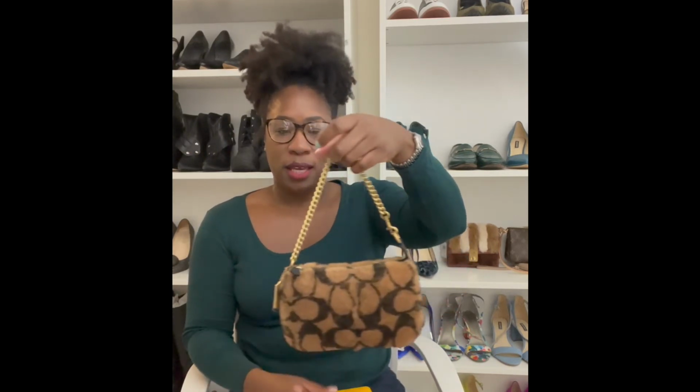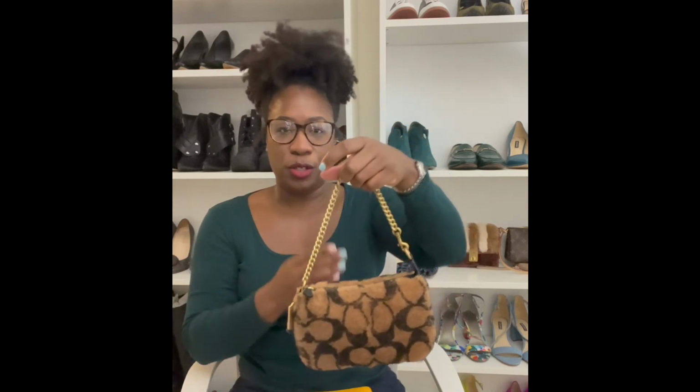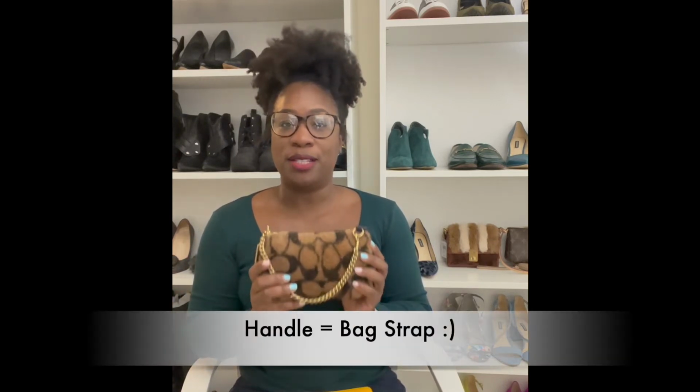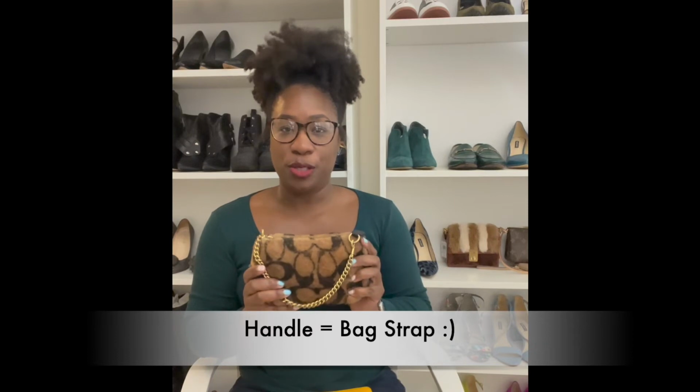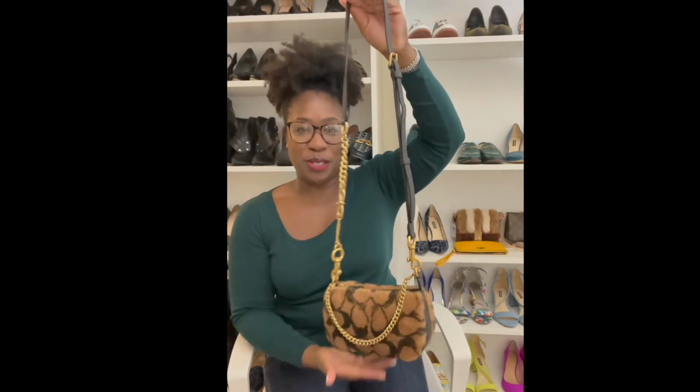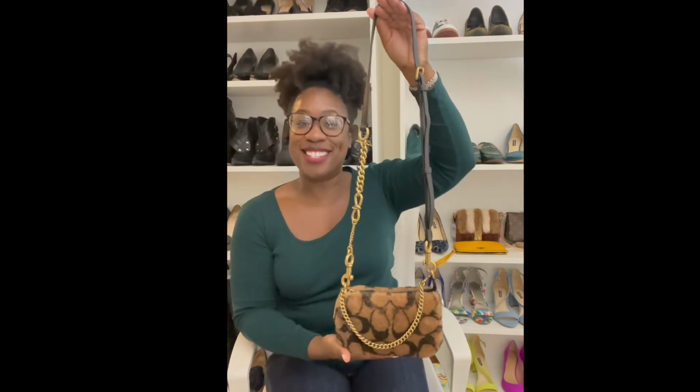This bag is definitely super cute with the handle. I'm a crossbody girl all day long. So I'm going to show you guys what handle I have been using with this bag. This is the strap that I have been using with this bag. Isn't it so cute?